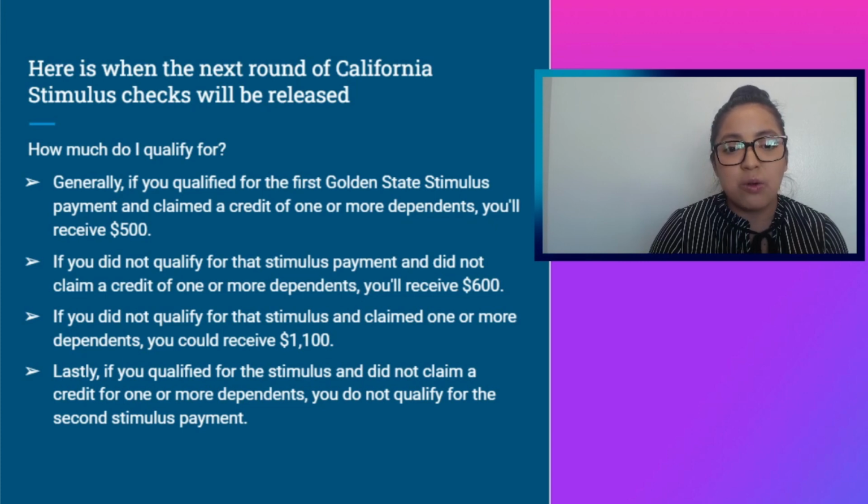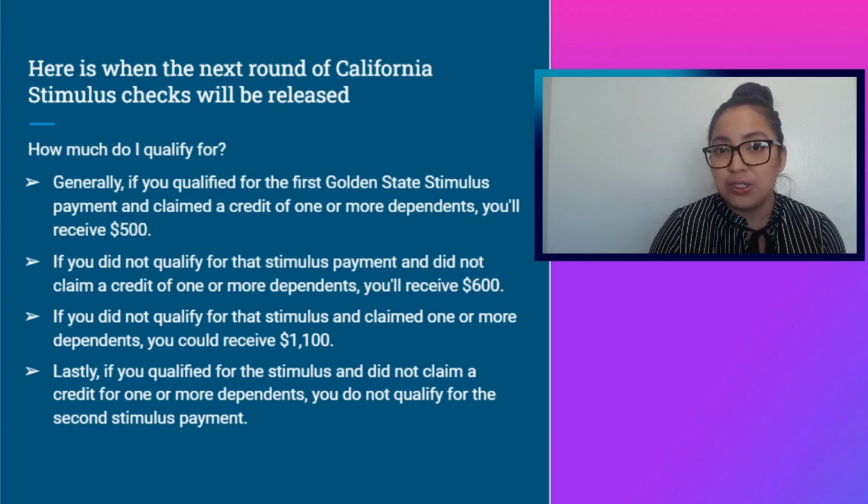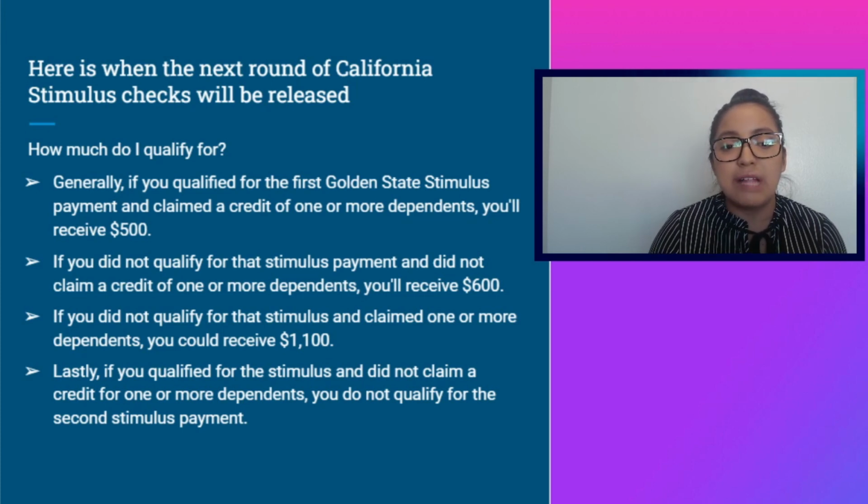And if you did not qualify for that first stimulus and claimed 1 or more dependents, you could receive $1,100. Lastly, if you qualified for the stimulus and did not claim a credit for 1 or more dependents, you do not qualify for the second stimulus payment.